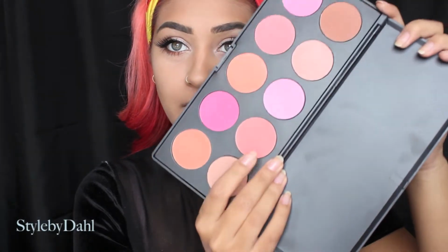For blush, I'm going to be using my BH Professional Blush Palette, and I'm going to be picking up this color right here. It's like a corally pink. It's really pretty. For highlight, I'm going to be using my Becca highlight in Moonstone.